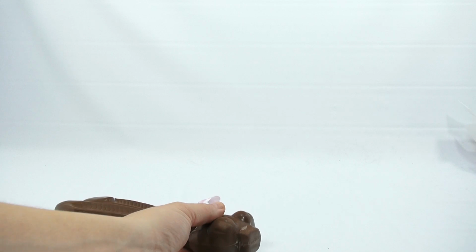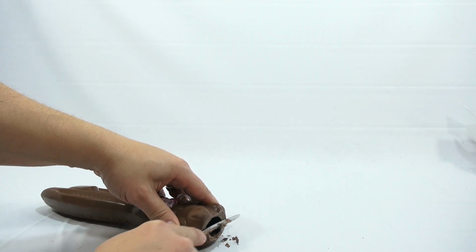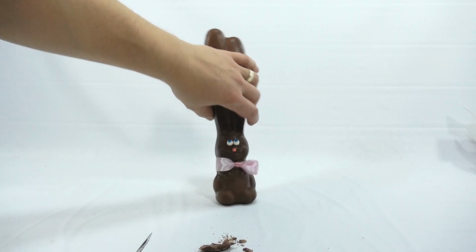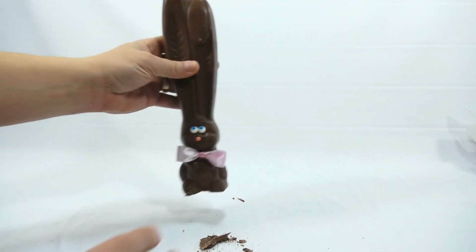I gotta make him stand. Hold on. I'm gonna trim off his lower section. There. No? A little bit more. Little angle towards the back. Here's what I'm doing. Making a mess. No? I think maybe he's a little top heavy. What do you think? Saw more of his base.